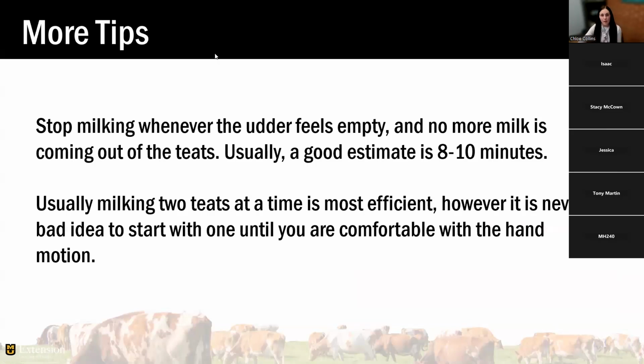For your hand milking, a good estimate of time is about 8 to 10 minutes, start to finish. And usually milking 2 teats at a time, so using both hands, is the most efficient. However, if you're just new at it, just starting out, it is totally okay to just do 1 at a time until you're comfortable with it. So this time estimate is, again, per teat or per quarter or per half. Like if you're doing 2 teats at a time, it should take you 8 to 10 minutes to empty those quarters.